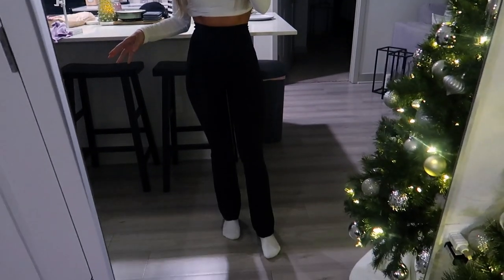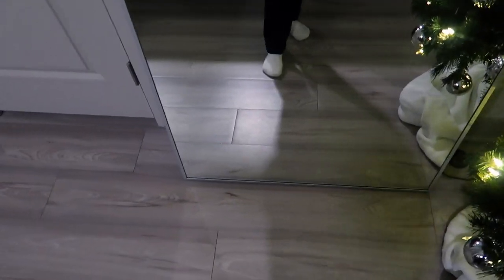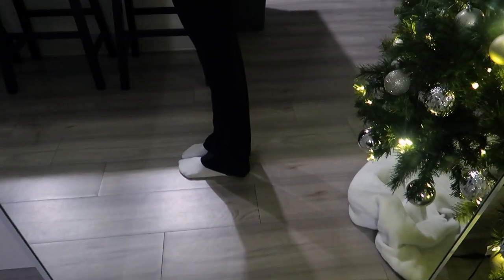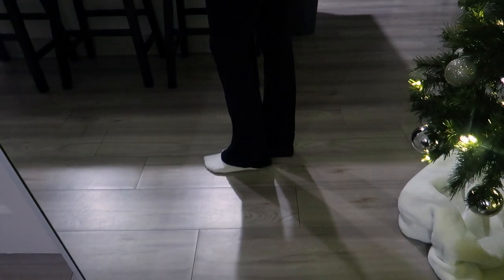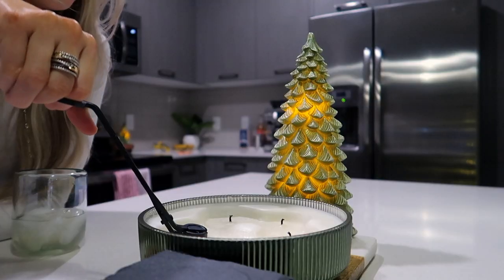Okay, I realized I never showed you guys the Lululemon leggings. I'm glad I got them hemmed though, because they physically were dragging on the floor. And now they just kind of skim the floor a little bit, but with shoes, they'll be great.